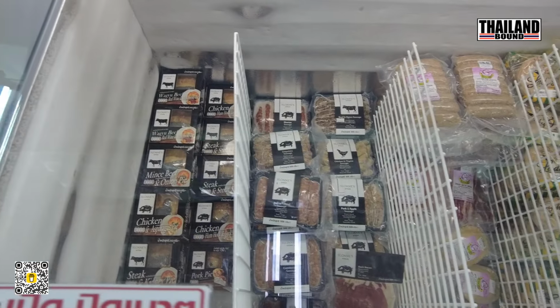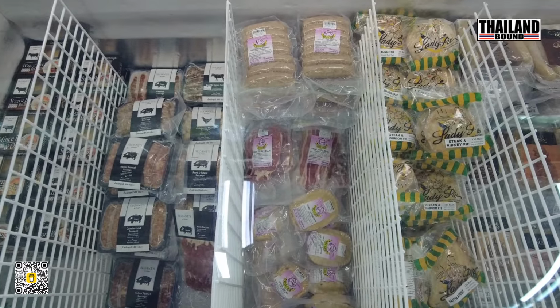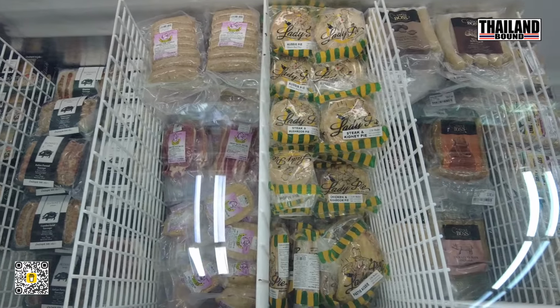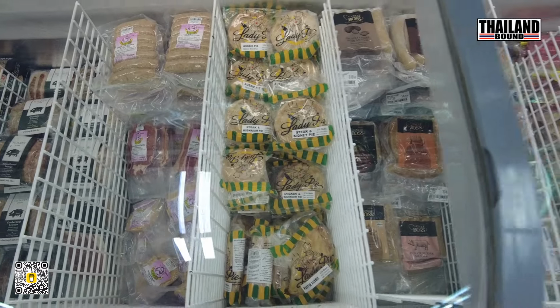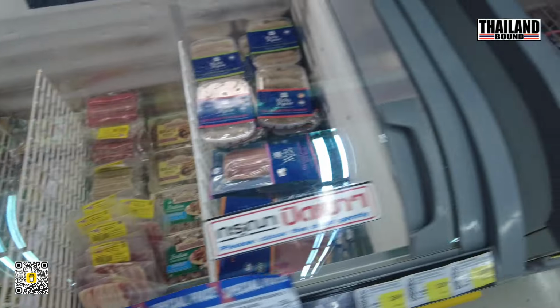And you can see there that there's pies from Australia, there's sausages, more pies there, the yellow and green striped pies there, chicken and mushroom, beef and steak and beef, that sort of thing. I buy them. Good selection of sausages, and it's quite good quality actually.